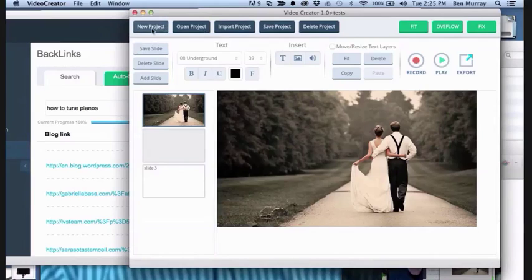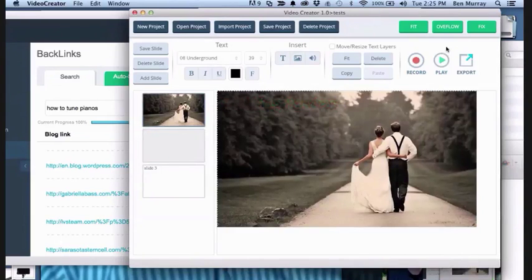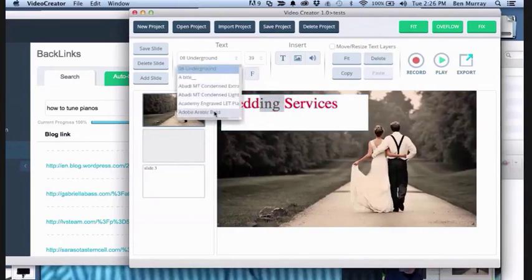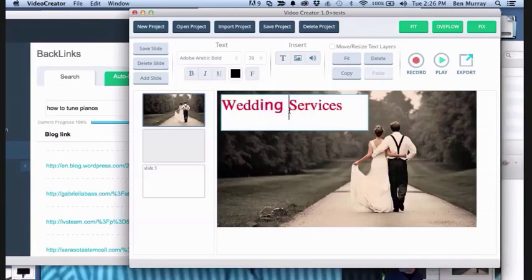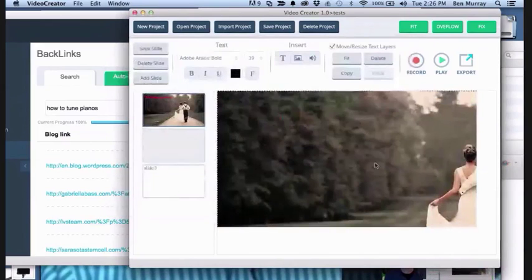And basically for this, you just click new project. This will give you some options of what dimensions you want, stuff like that. You can add different slides. And as you'll see when I do the recording, it's going to show these for a certain amount of time that you suggest, with different sizes or different fonts, and then move it around and stuff. So we can click to add images. Instead of dragging it around and trying to make it fit right, you can just click the image and hit fit.